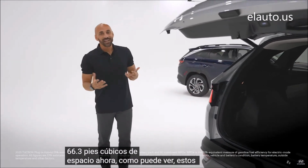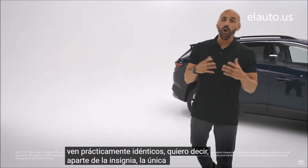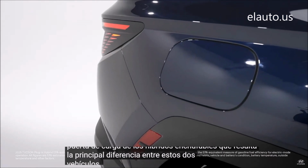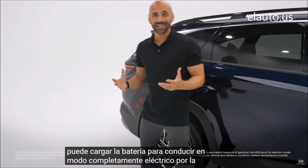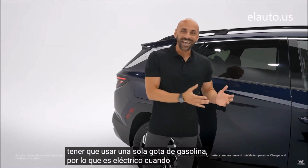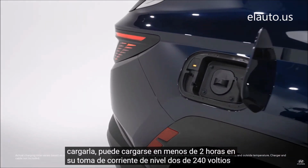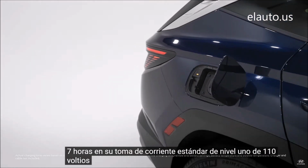Now, as you can see, these vehicles look virtually identical. I mean, other than the badging, the only other way to really tell them apart is the plug-in hybrid's charging door, which highlights the major difference between these two vehicles: with the plug-in hybrid, you can charge its battery to drive on full electric mode around the city without ever having to use a single drop of gas. So it's electric when you want, gas when you need it. And when you do need to charge, it can charge in under 2 hours on your level 2 240 volt outlet, or under 7 hours on your standard level 1 110 volt power outlet.